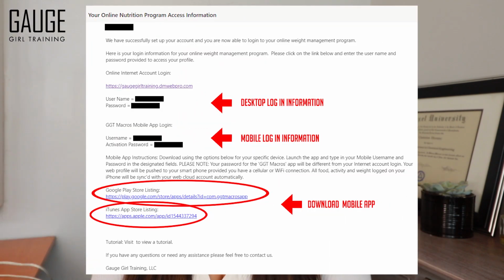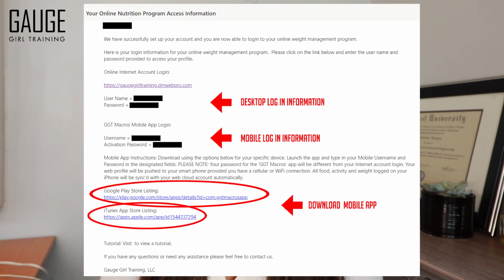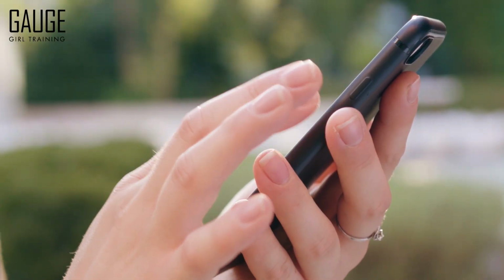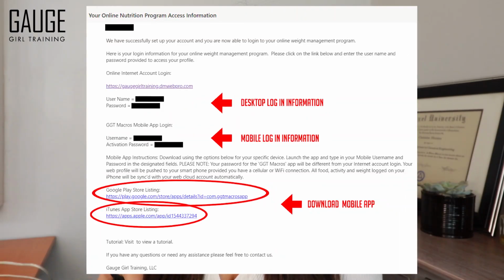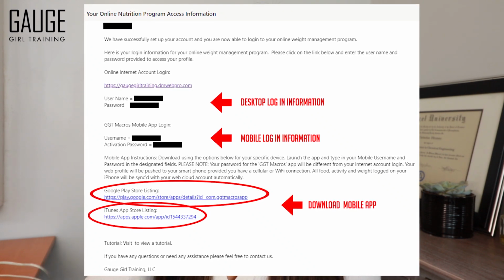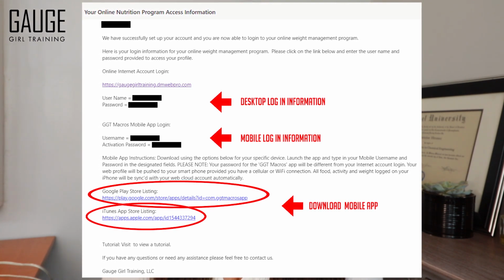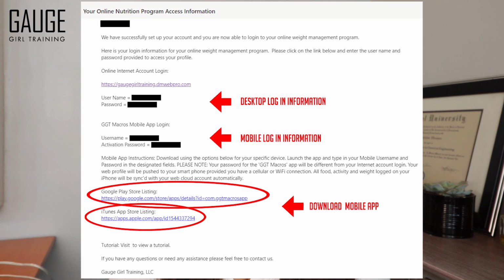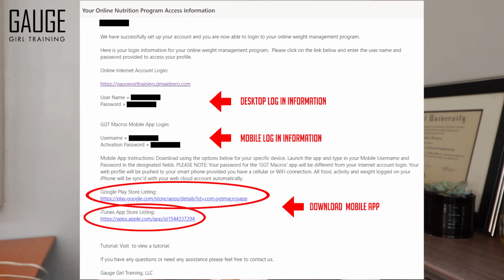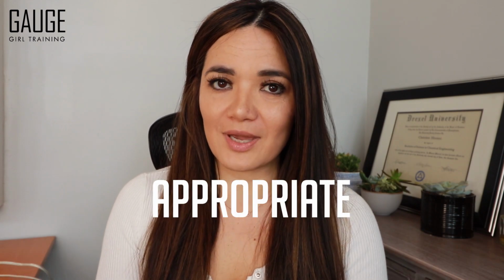The next is the GGT Macros mobile app login. With the GGT mobile app login, that is what you actually put on your phone, and it gives you your username and it gives you your activation password. Underneath that, it will show you two different links, as you can see right here in the email, where you can download it, whether you have an Android or an iPhone.